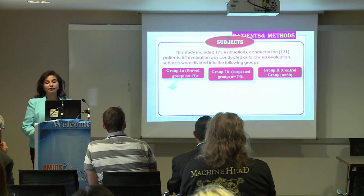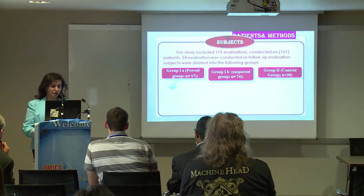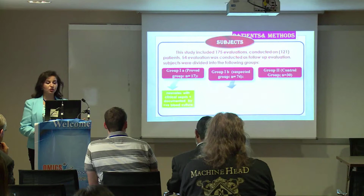We couldn't follow up all the babies because we had mortalities and transfers from one department to another, so these are the follow-ups that we could use. We divided our patients into three main categories. Group 1A, which is the proven sepsis, including 17 patients. They have proven blood culture positive for sepsis.